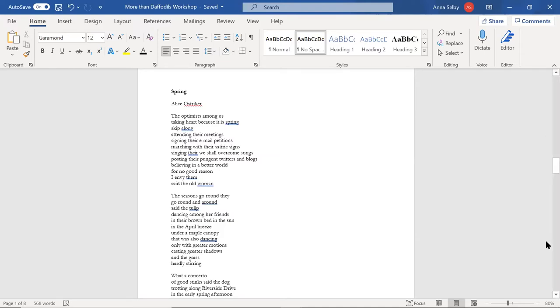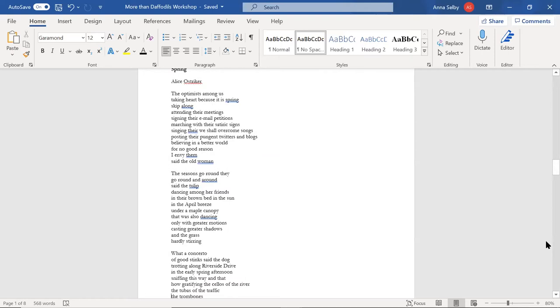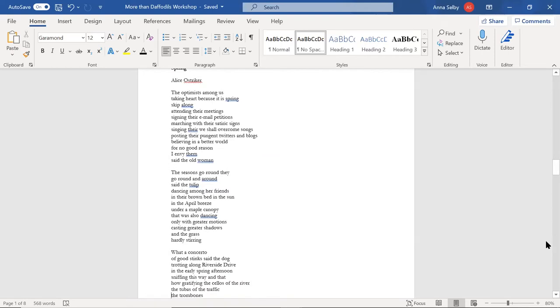The seasons go around. They go around and around, said the tulip, dancing among her friends, in their brown bed, in the sun, in the April breeze, under a maple canopy that was also dancing, only with great emotions, casting greater shadows, and the grass hardly stirring.